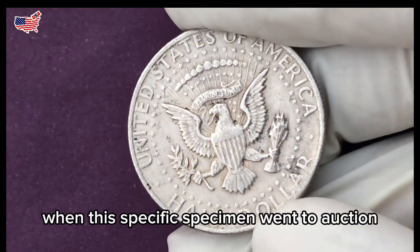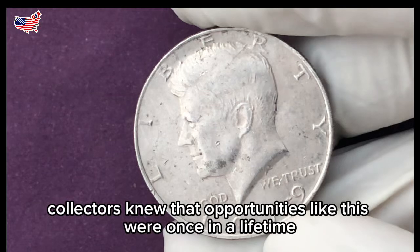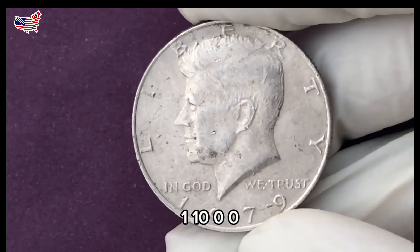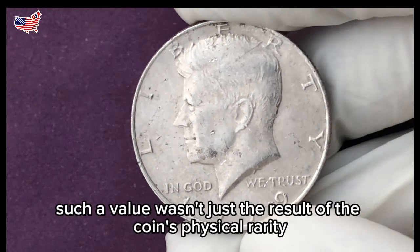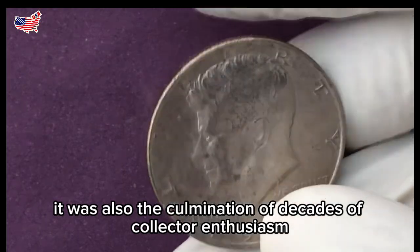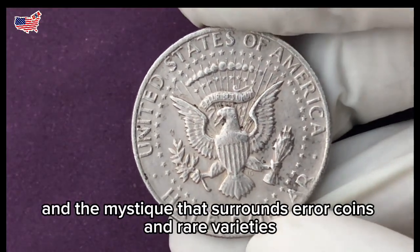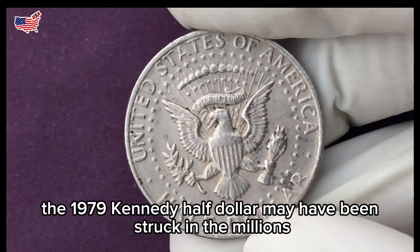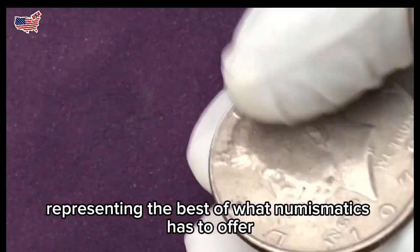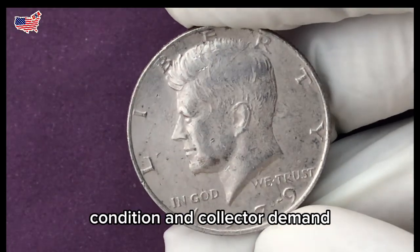When this specific specimen went to auction, the competition was fierce. Collectors knew that opportunities like this were once in a lifetime. The final hammer price? An astonishing $110,000. Such a value wasn't just the result of the coin's physical rarity. It was also the culmination of decades of collector enthusiasm, historical significance, and the mystique that surrounds rare coins and rare varieties. The 1979 Kennedy half-dollar may have been struck in the millions, but this one coin stood apart, representing the best of what numismatics has to offer, a perfect storm of chance, condition, and collector demand.